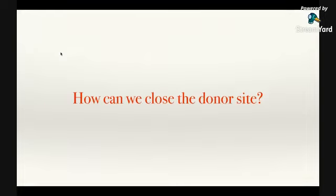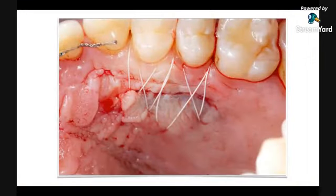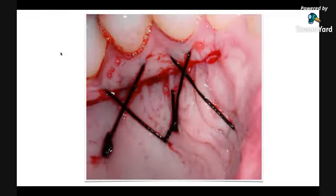And how can you close the donor site? Well, we have a lot of techniques. One of them is to use cross sutures. It's a suspended suture. The other technique is the one strictly in the palate. But we have a problem with this because when the patients go up, you can have bleeding after the surgery.